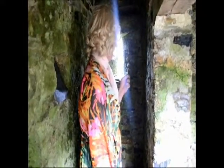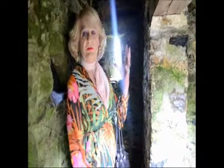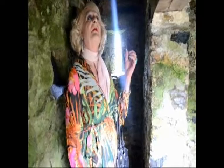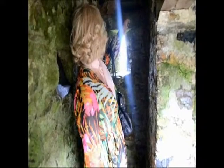But this particular spot, this is where the actual hanging took place. The beam was going across here. There's a part of the beam there, and it would have come across. Just here is where the hole is that they open up the trap door for them to fall down and break their neck. Just move in and shut down there.